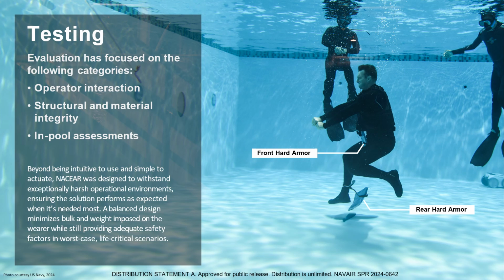The evaluation focused on operator interaction, structural and material integrity, and in-pool assessment during testing. Beyond being intuitive and simple to actuate, NAS-EAR showed that it was designed to withstand exceptionally harsh operational environments, ensuring the solution performs as expected when needed most. It also showed that its balanced design minimizes bulk and weight imposed on the wearer, while still providing adequate safety factors in worst-case, life-critical scenarios. The testing shown here is courtesy of NAVFAC EXWC at Port Hueneme, California.